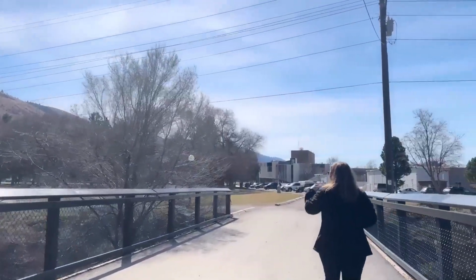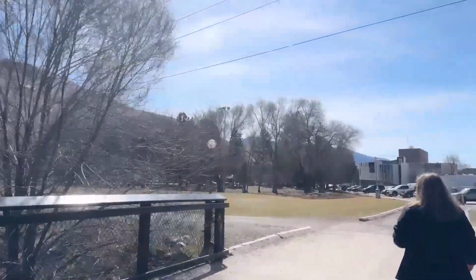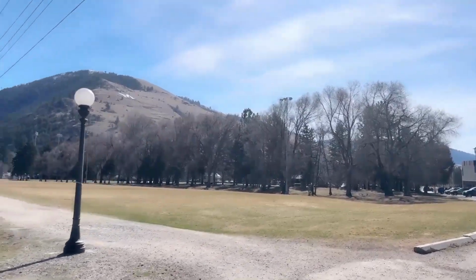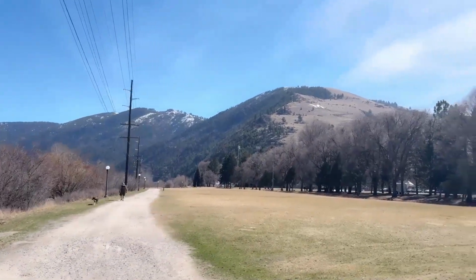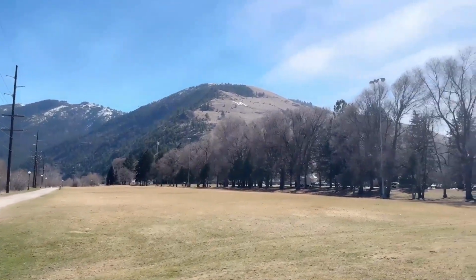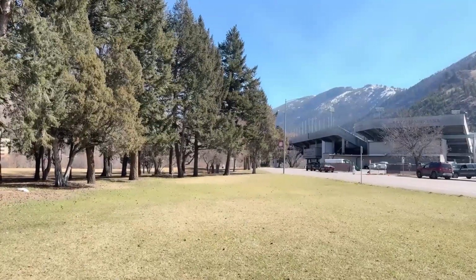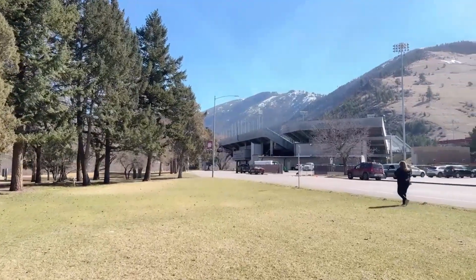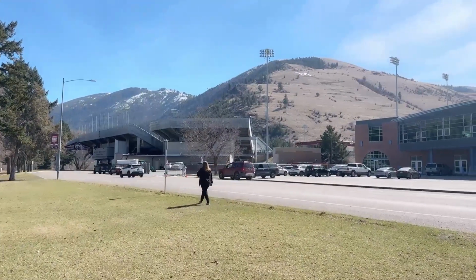And what we'll do is walk a little ways across campus here, and we'll get to a spot where a lot of folks will set up for Grizzly football tailgating. And we'll walk across the tailgate area. There's our river trail system. And you can see in the far background up on the hill the M in Missoula. And this is the area where you'll often see tailgaters set up.